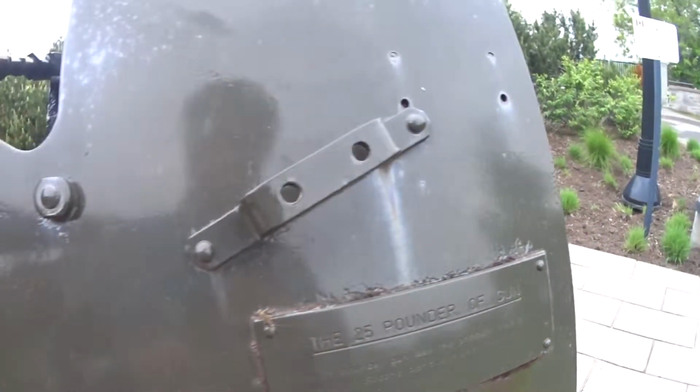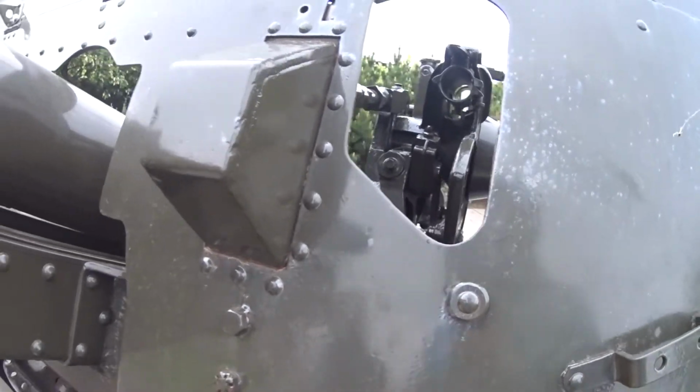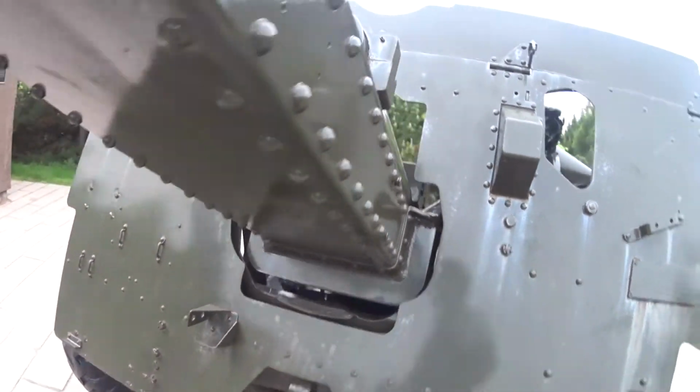The 25 pounder gun was the principal field piece used in the Second World War, ending in Korea by the Royal Canadian Artillery. So they actually were used in the Korean conflict. Oh, yeah, they were.